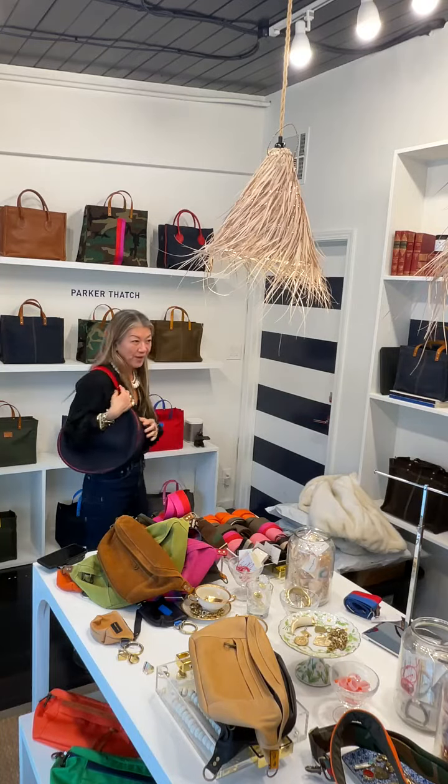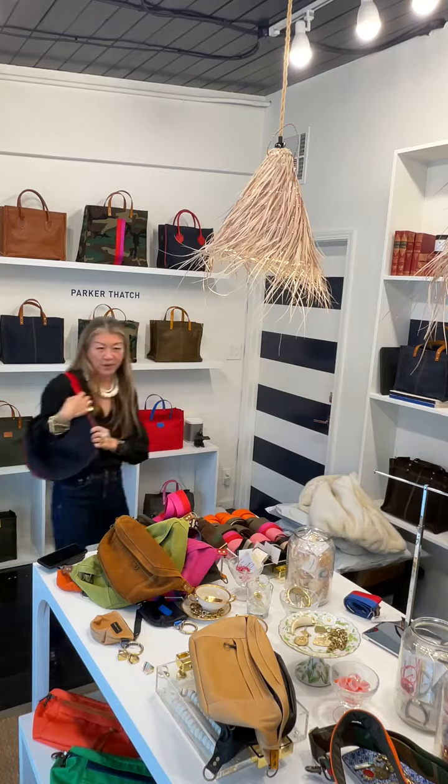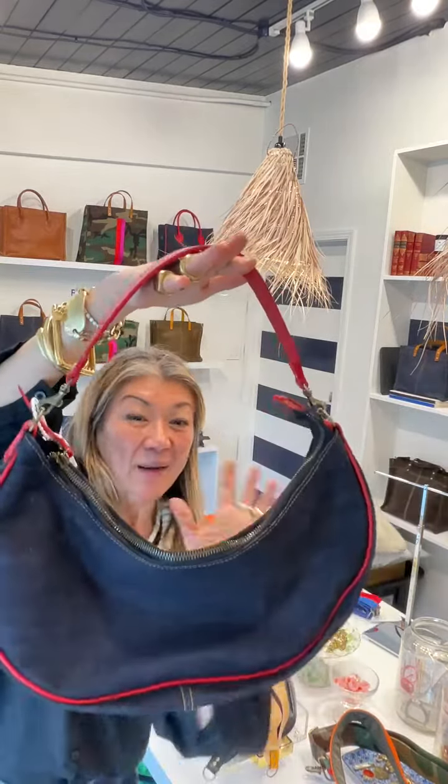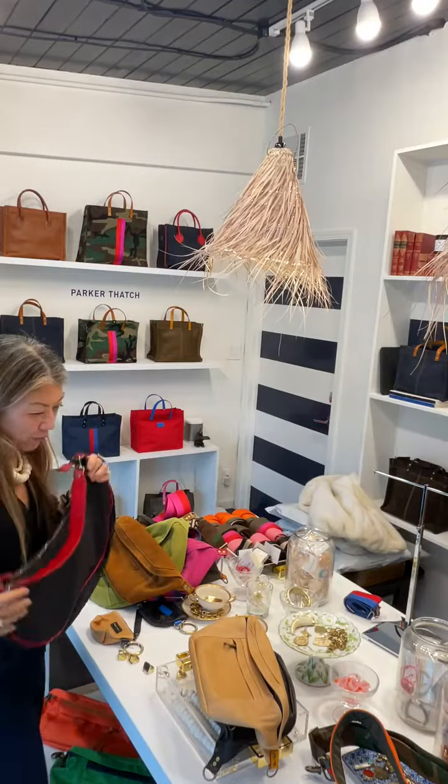Ooh, I really like the piping. Isn't that great? The red piping is so beautiful. I'm going to show it up close because it's hard to see. It is amazing.